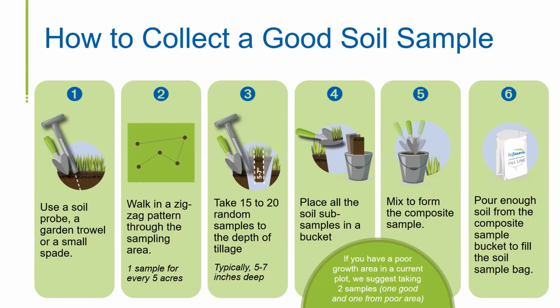Fill up the soil bag to the fill line that is on the bag. It's about 1.5 cups worth of soil. You'll fill out the accompanying soil sample form and then mail both of these to AgSource Labs.